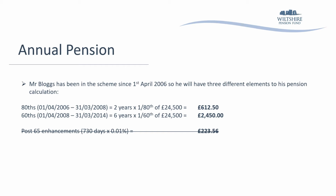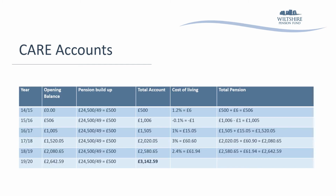Now on top of this final salary benefits, we need to add in the value of his career average pension, which he's building up since 2014. So since 1st of April 2014, when the scheme changed from a final salary scheme to a career average scheme, your pension has been building up each year at a rate of 1/49th of your actual pay.